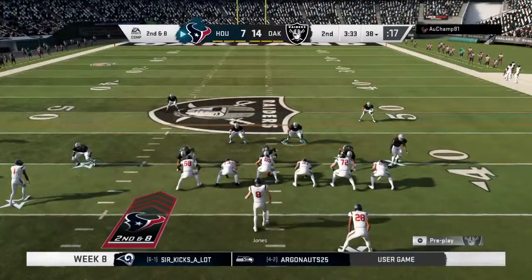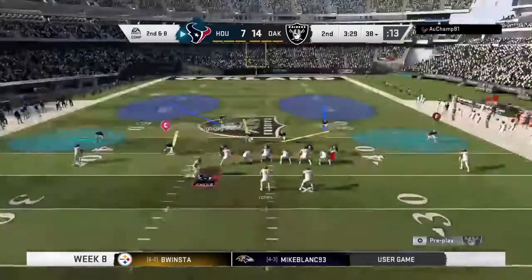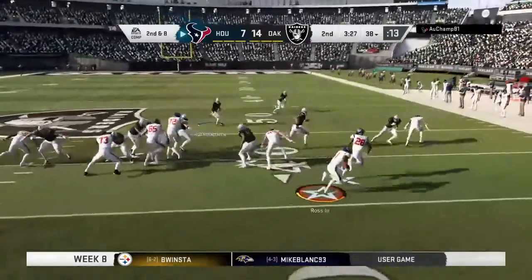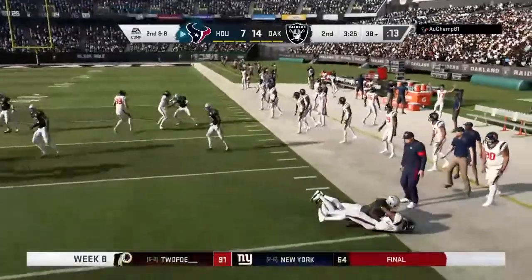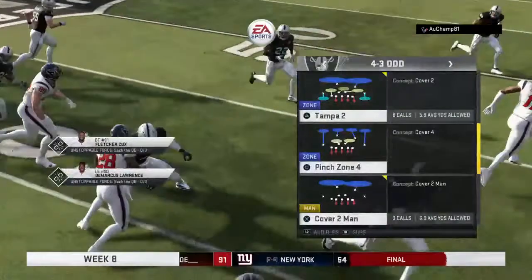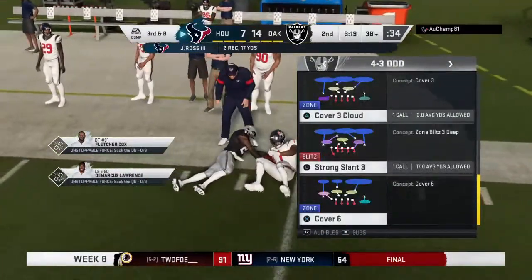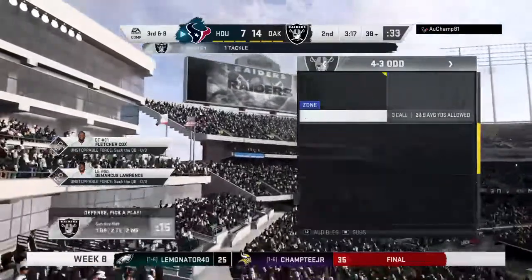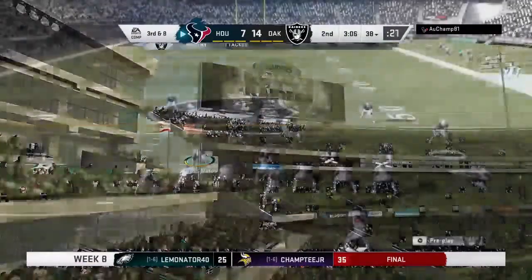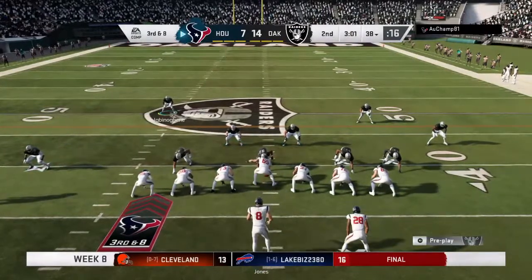Here's second and eight. Trying to turn the corner, but they string him out and stop him at the line of scrimmage. Officially, no gain on the play, and they're left with a third and eight. The Texans on third down. They've hit two for four thus far. This is third and eight.